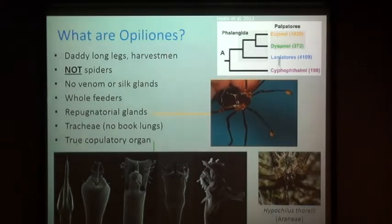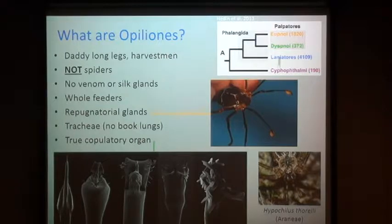Okay. So, just to start off, Opiliones are daddy longlegs or harvestmen. They're not spiders, they're arachnids, but not spiders. They have no venom or silk glands, so they don't produce either venom or silk. They eat whole food particles. One of the synapomorphies for the group is that they have these repugnatorial glands, which are located on the body right here. And you see they use, in some species, they have this behavior where they use leg 1 to pick up the droplet from the gland and hold it out on the leg and wave it in front of them as kind of a defense mechanism.